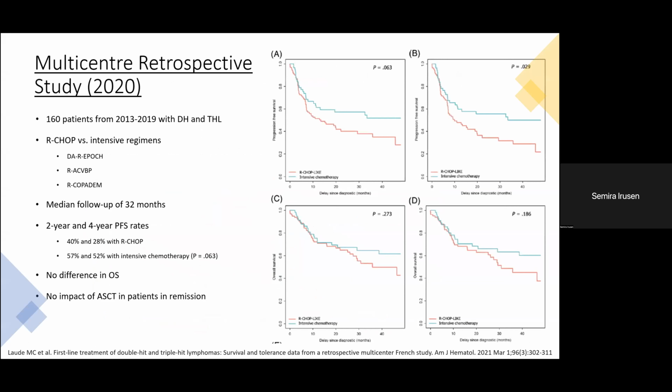So this was a much later retrospective study. This was the epidemiological data I quoted in the earlier part of my intro. Again, older patients with poor baseline characteristics. They looked at 160 patients and again compared R-CHOP versus more intensive regimens. So again, DA-EPOCH and 2 regimens I'm not as familiar with that were more intensive, with a median follow-up of 32 months.